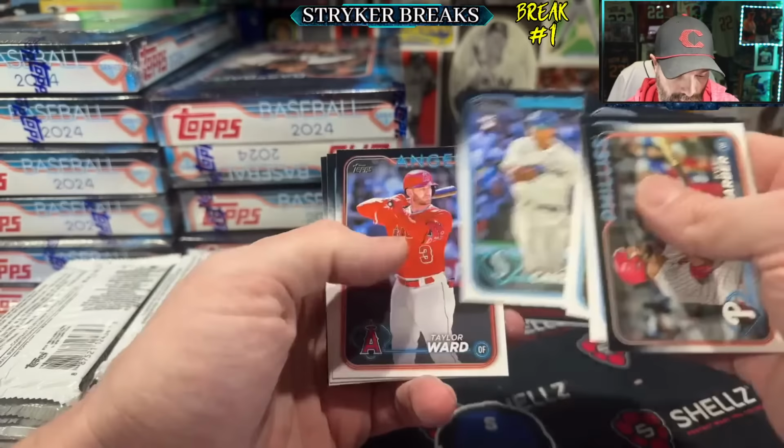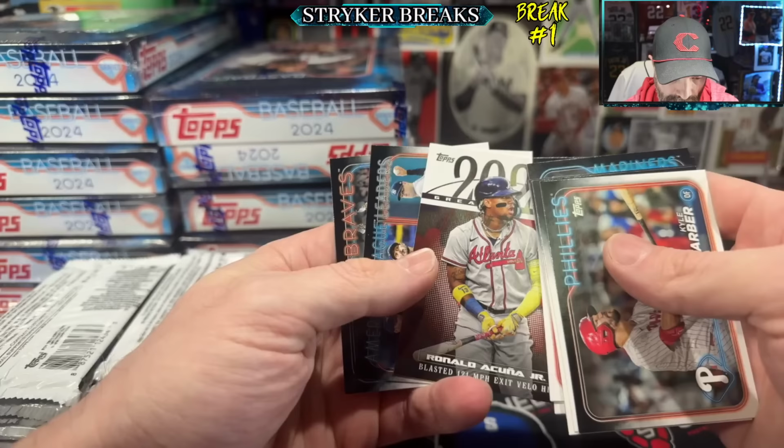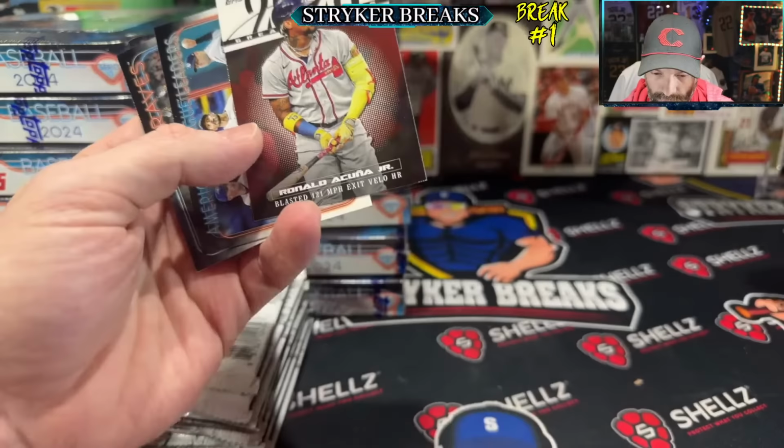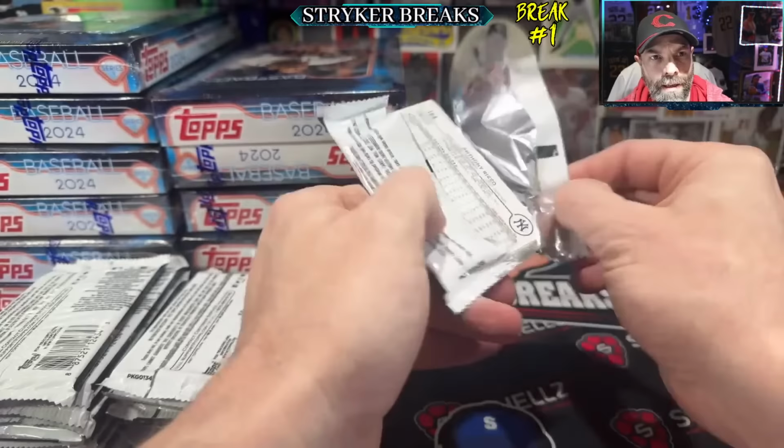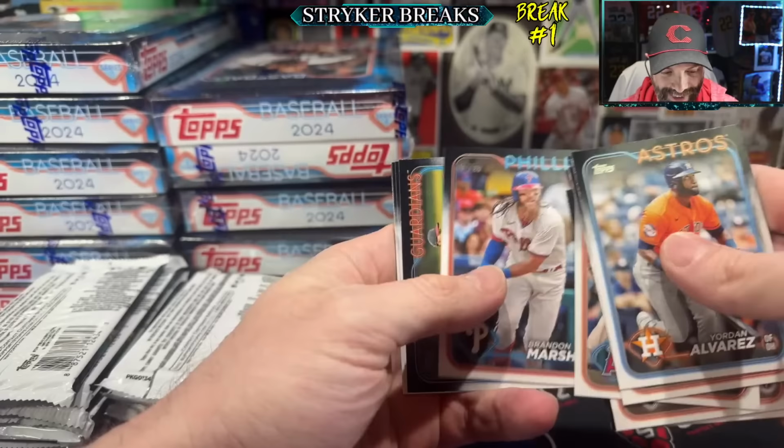Ronald Acuna Jr. Insert number one. We're already getting dirty with a case. Alrighty. Welcome. JR loves the look of the base cards. You're surprised they didn't ship that Ramos in a Brinks truck? No joke. There's Ellie.